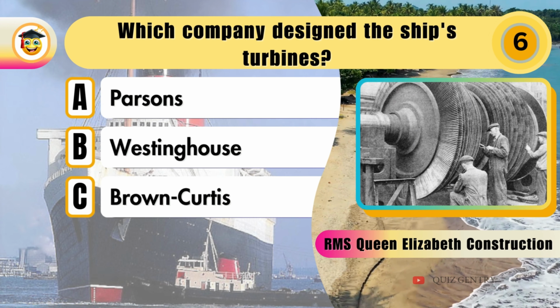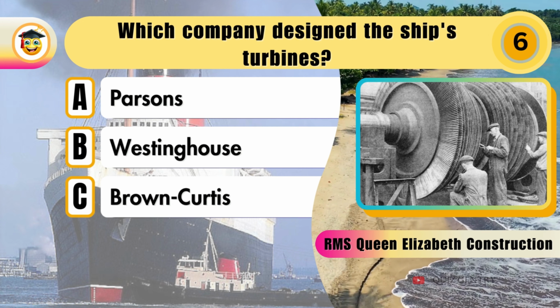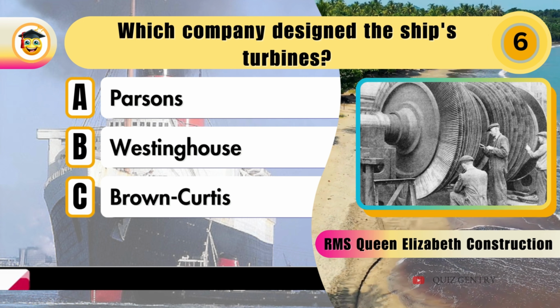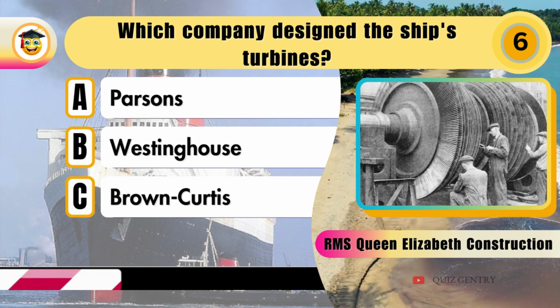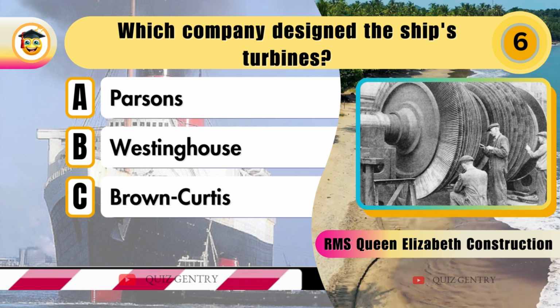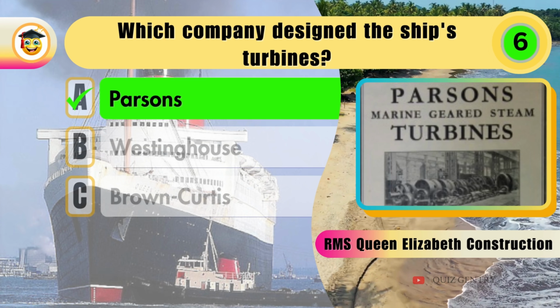This question here can be a little confusing. It says which company designed the ship's turbines? Parsons, Westinghouse, or Parsons? Parsons. A display of powering masterpiece.